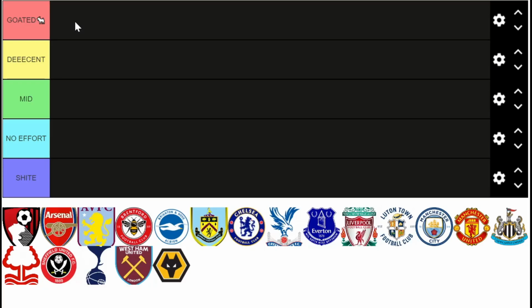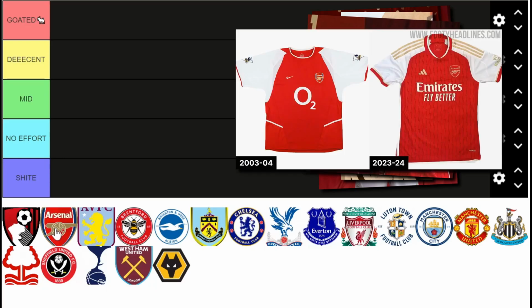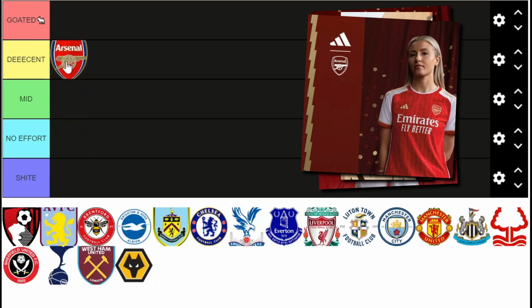So we'll start off right away with Arsenal here. I'm going to be honest, I quite like it, even though they messed up with the gold and it's for the Invincibles season. It's a decent kit. I like the gold, it's good. If they did win it last year, it would have been a golden kit, but because they didn't and they just fumbled it, it's going to be a decent kit.